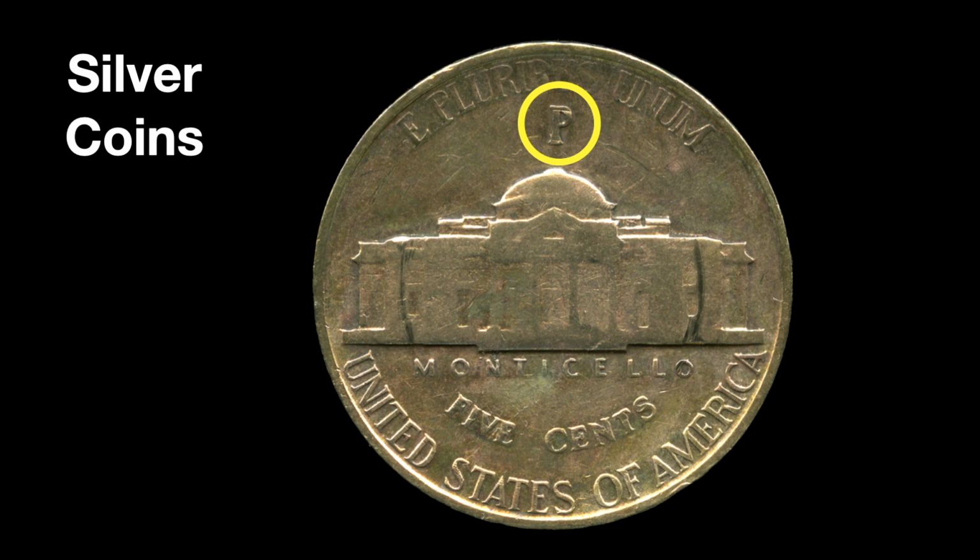Current dimes, nickels, quarters, and 50-cent pieces have no silver. They're 8.33% nickel and the rest copper. And I've noticed that they don't jingle very nicely compared to silver coins. Let's try that. I have a little demo.